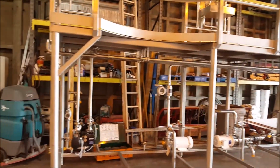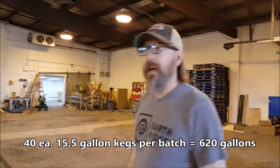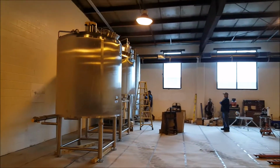We have a 3-vessel system. How many gallons can you make at a time? Or barrels? It's a 20-barrel system. So 20 barrels is 2 normal kegs. A keg is 15.5 gallons. So you can see how the tanks have been getting into place today.